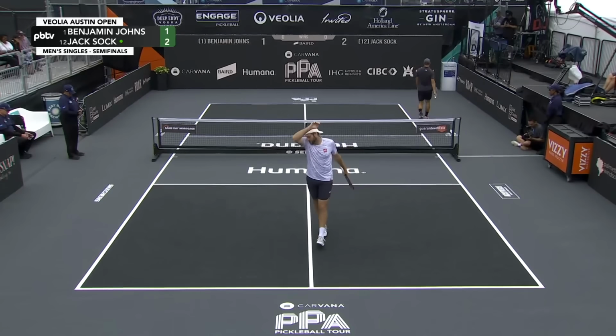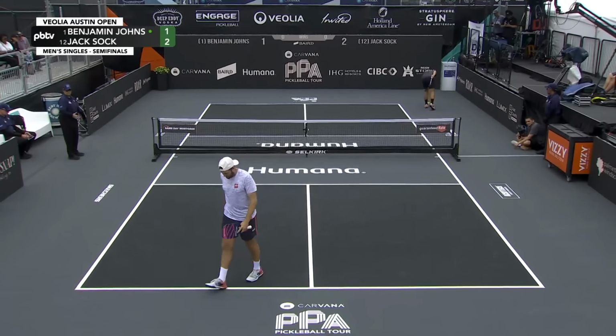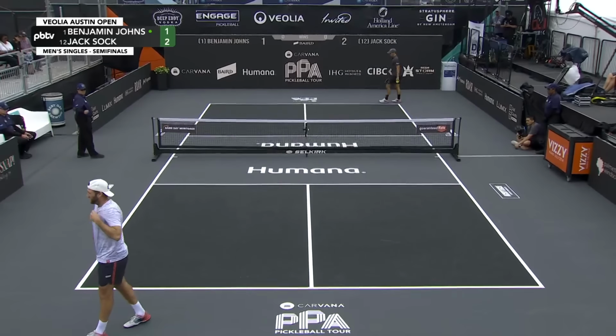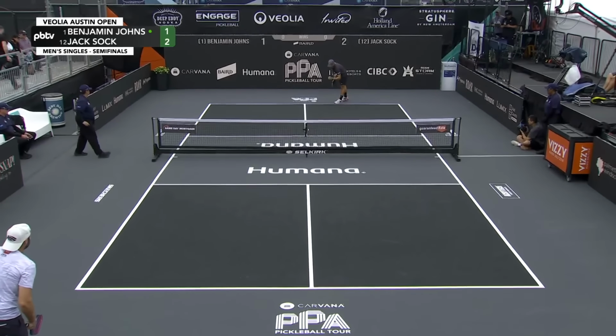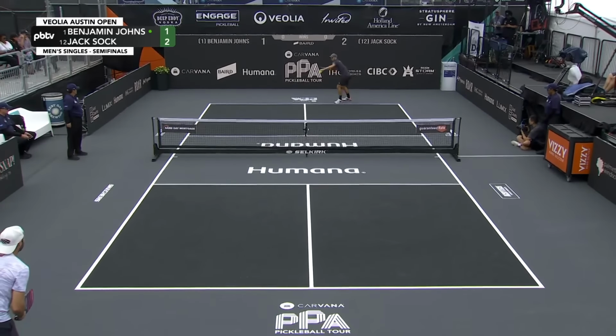And the wind just drags that wide, and you saw Jack even take a moment before he served as a gust kicked up, and the wind is not slowing down today, so this will be the elements he'll have to deal with.